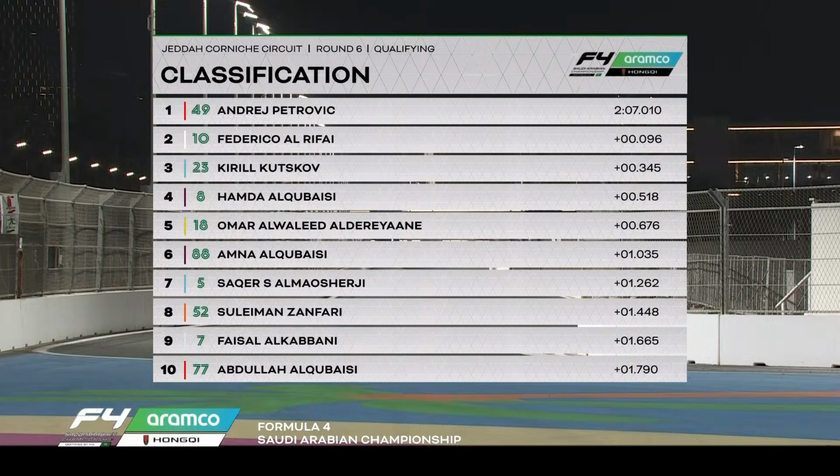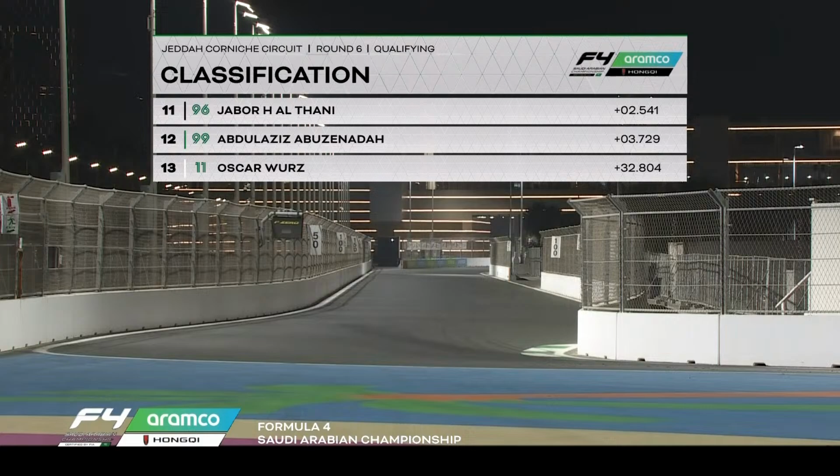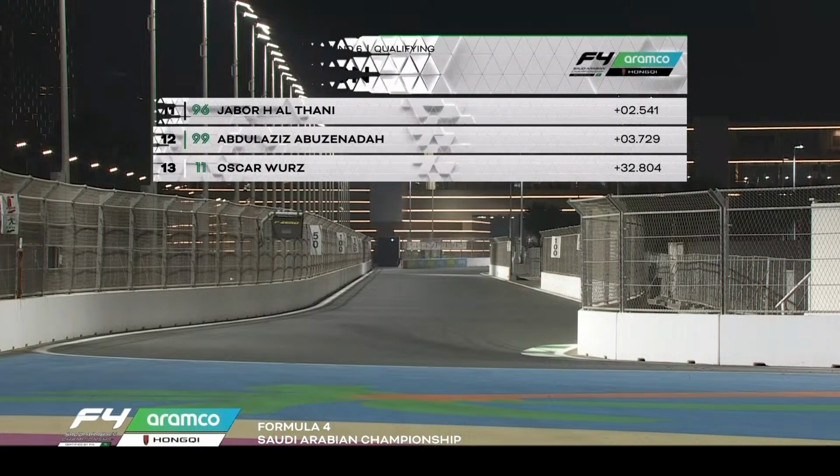In 8th Suleiman Zanfari, Faisal Al-Kabani 9th, Abdullah Al-Kubesi position 10. 11th for Jabor Altani. Good luck both for him and Abdulaziz Abu Zenada. And Oscar Wurz without a lap time. Marcello with the poleman of today, Andrei Petrovic.